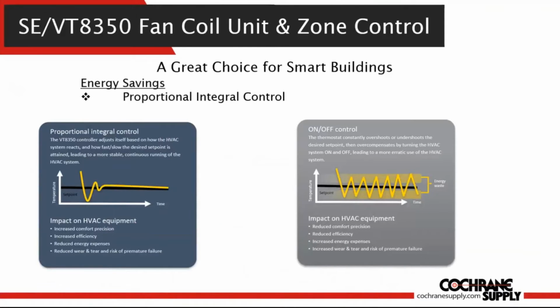Energy savings opportunities are another aspect of the 8350 room controllers that make them a great choice for smart buildings. Traditional thermostats typically use an on-off control strategy, as pictured on the right side of the screen. When the space temperature rises above or drops below set point, the heating or cooling comes on and does not turn off until reaching set point. The result is overshoot, where the space is overheated or overcooled, leading to wasted energy, not to mention uncomfortable occupants and more wear and tear on the mechanical equipment.